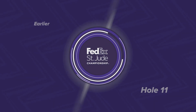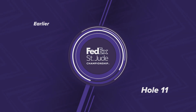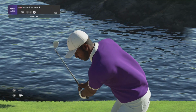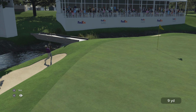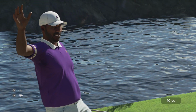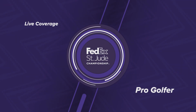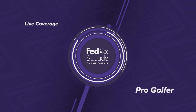Well, there's action aplenty all over the course. Let's have a look at this highlight from another player. This is how you do it 7 days a week. And it drops into the bucket. What a shot. Let's get back to it, shall we? This would be a great up and down.